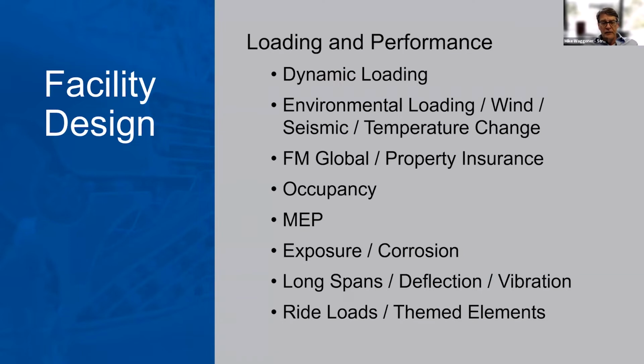Also, we're often dealing with big spaces, so we're dealing with long spans. Deflection and vibration are very important to consider in terms of the guest experience, and how things hang from a long span roof truss. Vibration can impact how the screens are supported on the interior of a dark ride, where the screen vibrates, not a good thing. So paying attention to all of those things is very important.